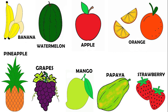The next one, pineapple. Some pineapples have few seeds. And here grapes also have few seeds. And here the next one, mango. When you cut, you can see only one seed is there, right? The next one, papaya. When you cut the papaya, you can see lot of seeds are there. Lot of seeds. And strawberry. It has seeds. Yeah, few seeds. You get few seeds.